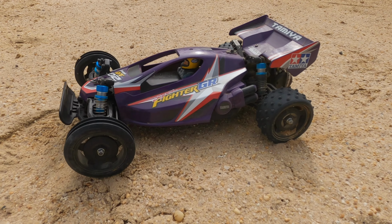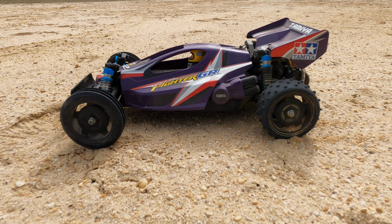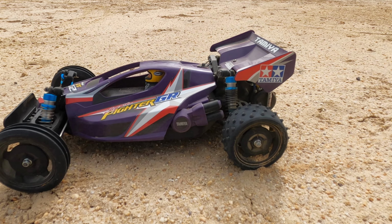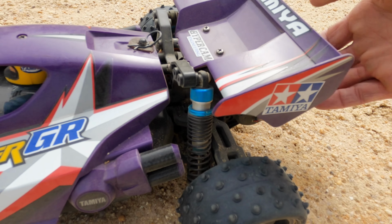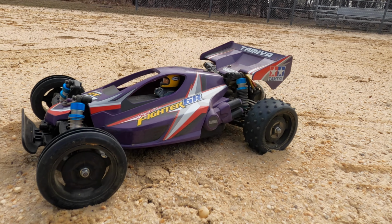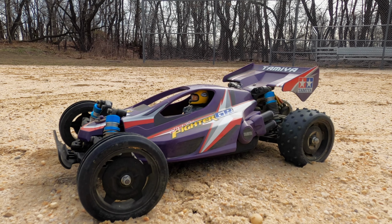Guys, that's it for this beauty. I hope you enjoyed it. What a fun buggy. This thing rips with the brushless system. For this sand, you need a better type of tire than these. Maybe some WD-40 on it. Works like a champ. There she is, the Fighter Buggy GR Violet Special Limited Edition.